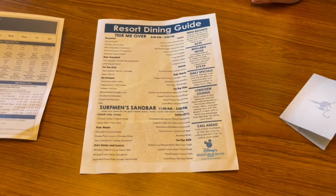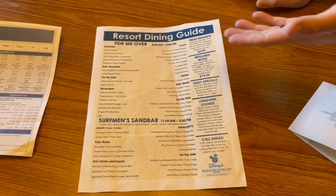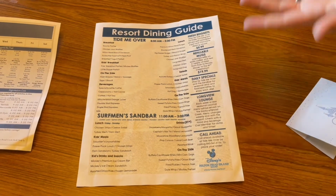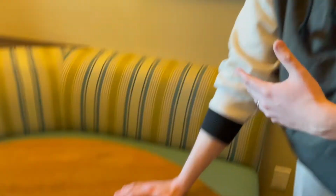While there's not a ton of options for eating on the resort, there is a nice little quick service place called Tide Me Over. You can see here the menu. There's definitely a decent amount of stuff, but not a ton of things. We did learn from the tour that when Disney built this resort, they weren't allowed to have a dine-in restaurant because they didn't want to take away from the local economy. I thought that was kind of interesting, and it kind of makes up for what's happening there.